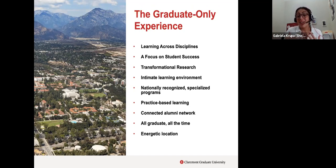And then we have a vast alumni network. Even in my smaller department, I have over 650 registered alumni with job titles and updates and salary reports. So it's really important for you to check those and just ask your admission representative, like, how often do your students go on to get a good job, or where have your alumni been placed? And then we are graduate school, like I mentioned, all the time. So that means we only offer graduate-level degrees and programs.